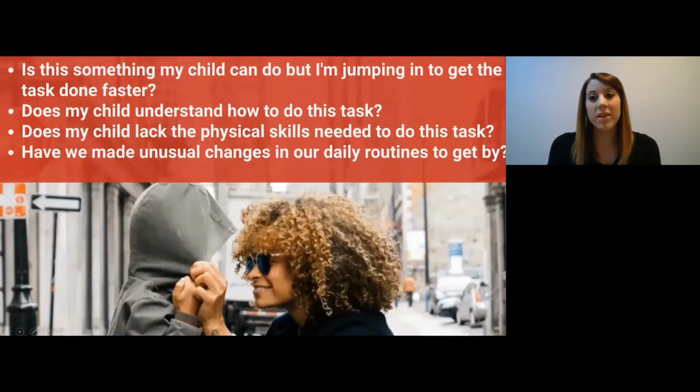In general, when we encounter these types of concerns, occupational therapists can help parents consider questions like, can my child do the task, but I am just jumping in due to time constraints so we can get the task done quickly? Does my child understand how to do the task? Does my child lack the physical skills needed in order to complete the task? Have we made unusual changes in our daily routine just to get by? Are there things that we just don't do anymore so we don't upset our child, such as using a blender, vacuuming, or using a hairdryer when the child's awake, just to avoid upsetting behavior?